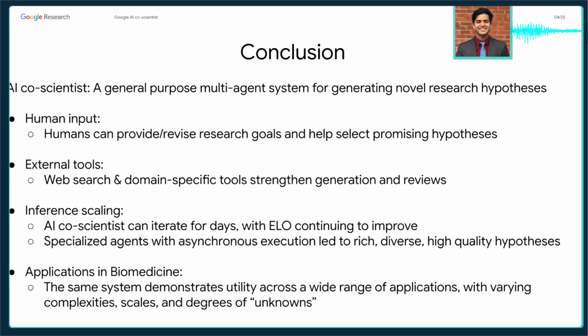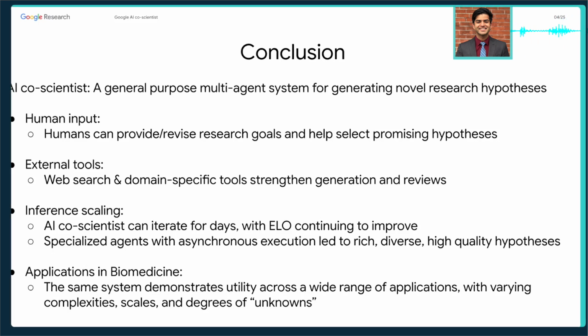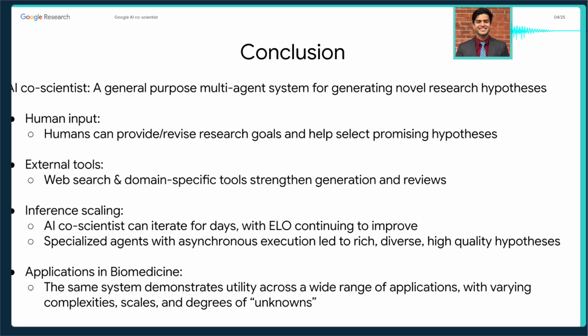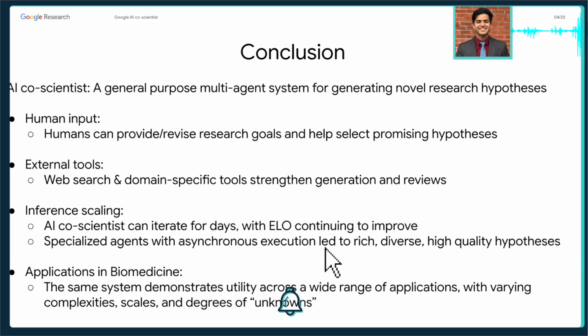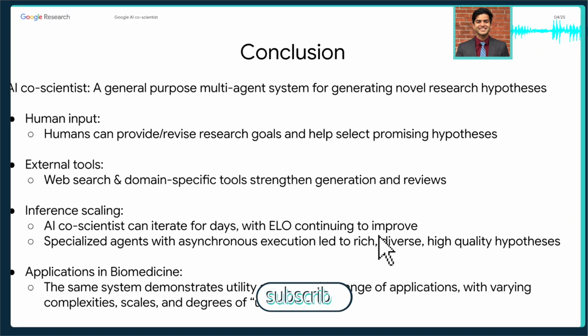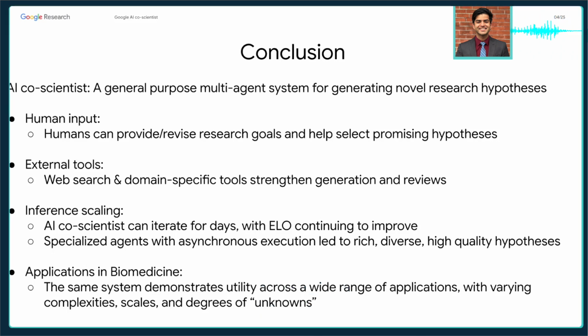The applications demonstrated are really wide in terms of their complexity, and I think again, this is a general purpose system. It doesn't have to be used for biomedicine. We've tested it for many other things, and it seems to work pretty well, actually. I think it is pretty promising that, at least in biomedicine, across some very different problems, we're able to get promising results according to not just us, but the actual scientists that work in those spaces and believe that this is useful for aiding in their discoveries.